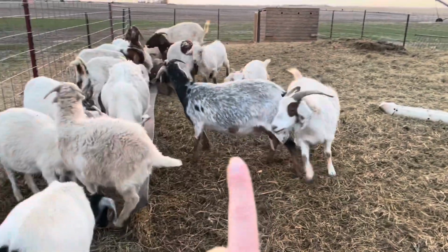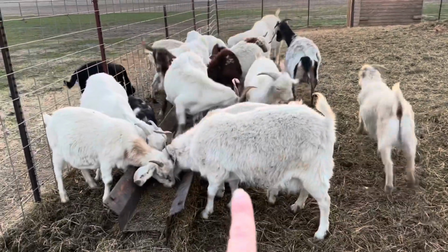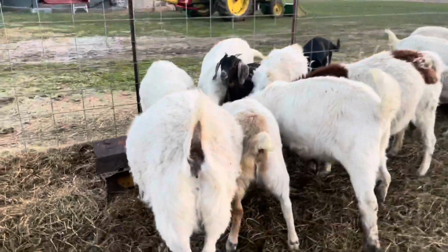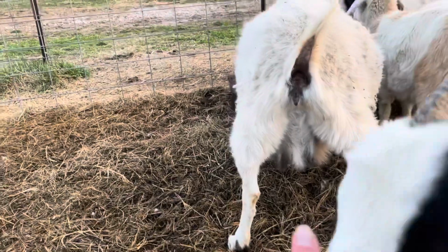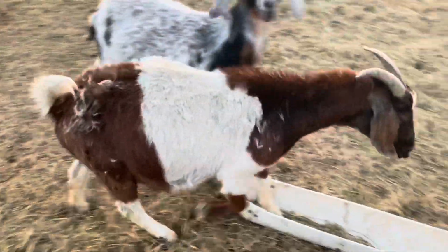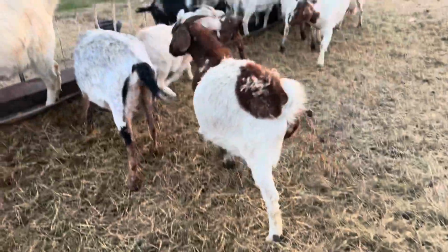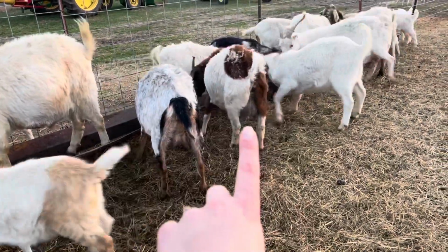This black and white one has not had any babies, and neither has this Kiko here with the brown face. Let's get behind her. You can't really tell, but her teats are getting a little swollen. Hers tend to get swollen like that. This is Oreo. She had triplets. She is still a little fat, but you can tell with her bag down here that she is still milking.